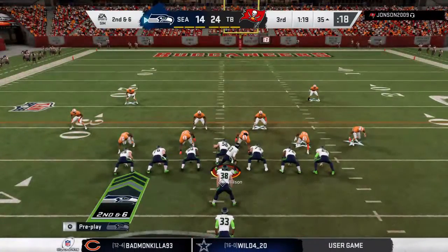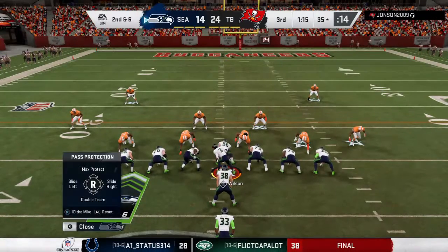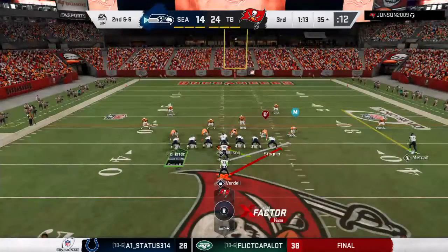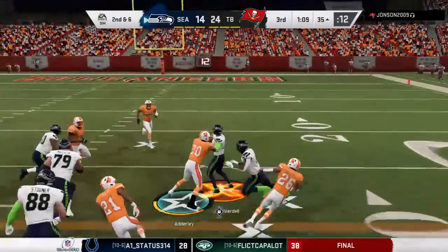Hey, alert. Tighten up. Tighten up. Check 4. Check 4. Check nickel, nickel, nickel. 19. Check 52. Now a handoff looking right.